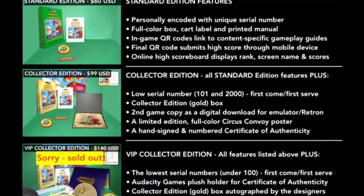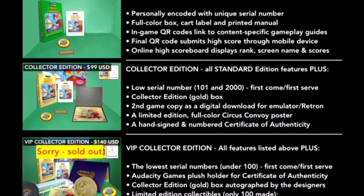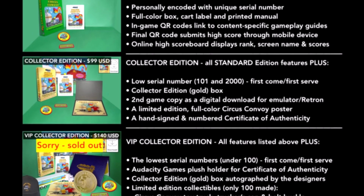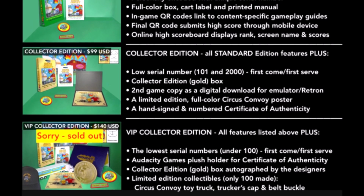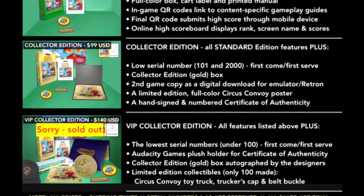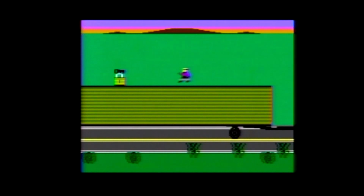It came out in 3 versions: a standard version at $60 in a green box with a green label, a collector's edition at $99 with a gold box, a sticker on it featuring a serial number ranging from 101 to 2000, gold label, and an autographed certificate of authenticity, a poster, and a digital download, and a VIP edition at $140, which had a serial number under 100 and added a toy truck, trucker's cap, and belt buckle to the collector's edition. As of the recording of this video, the VIP edition has been sold out, but the other 2 editions are still available at audacitygames.com.